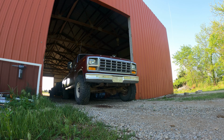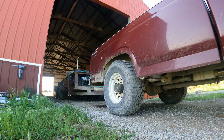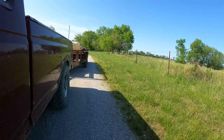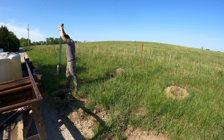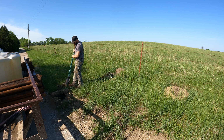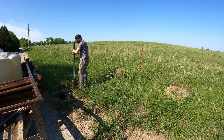Birds are awful noisy this morning, but it's time to finally start installing some fence. The holes that we augered out with the skid steer a couple weeks ago have filled in a little bit, so you just got to hand dig them out. Not too much of a pain, except it's rained and this dirt is pretty sloppy.